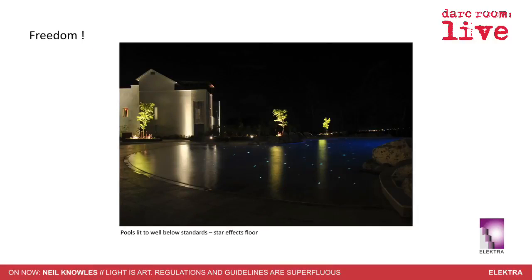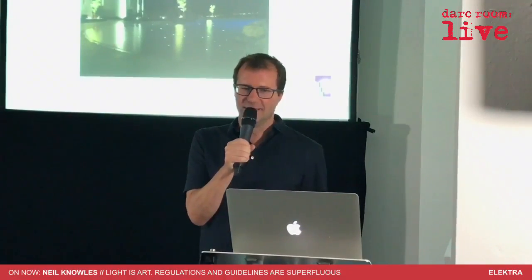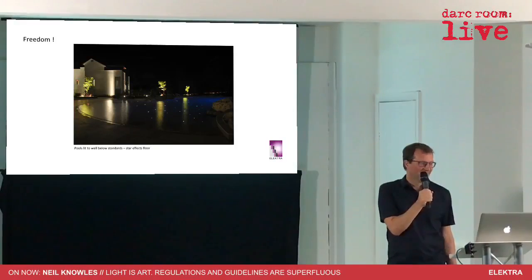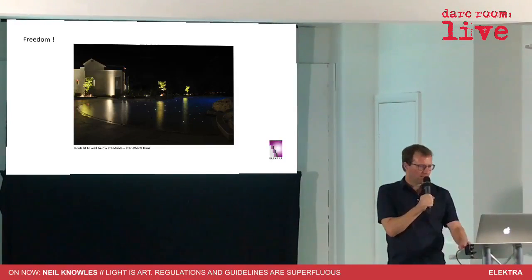This is also at St. Kitts. This is one of the pools they have. They've got quite a lot of pools. This is lit not with a standard 500 lux uniformly from massive floodlights, but with a fiber optic floor. It's a little star effect floor in there. It's really nice. It's like swimming among the stars. I shouldn't have gone in really because it wasn't open when I was there, but I did because, you know, it's nice. Lit well below all kind of standards and guidelines.